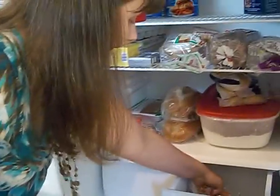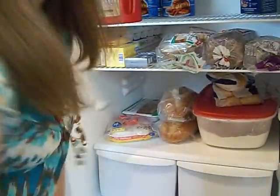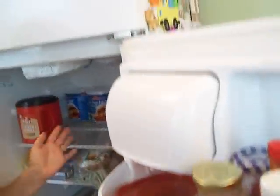And in here I have a bag of carrots. On the side here, we have, and please again, it's messy, I apologize, but I'm trying to be real with you, I'm trying to be honest.